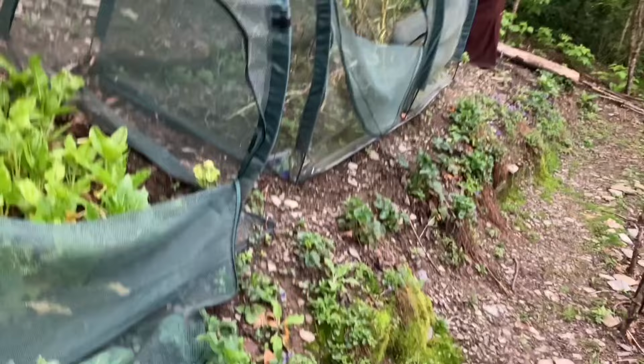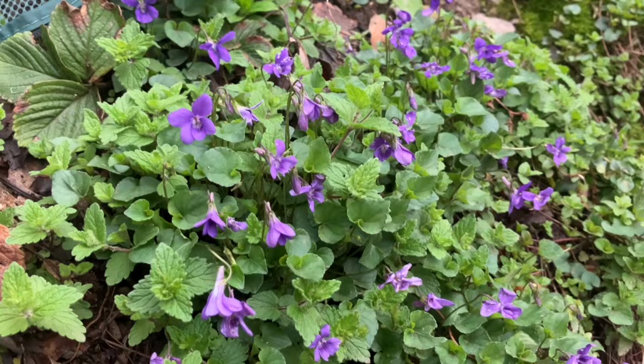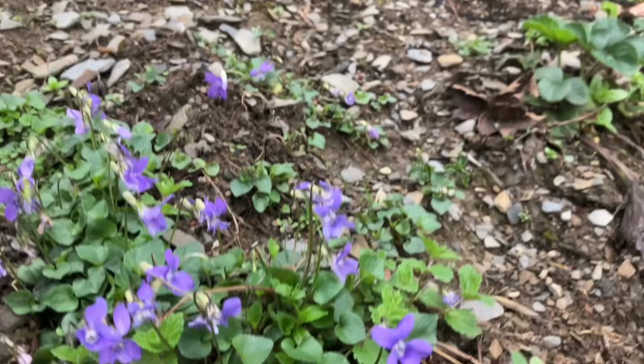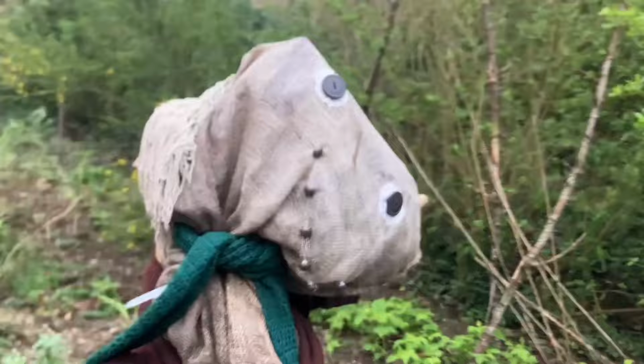I'll just have a little look at these violets on my way. Oh, they're beautiful. These are obviously a British native. I think most countries have violets, and to me, they're an absolute joy. Of course, they're edible, they're medicinal, and they're great for wildlife, so they tick all of the boxes for this area. But to be honest, I would just have them for the wildlife and because they look so lovely. So this is Cynthia Rose.